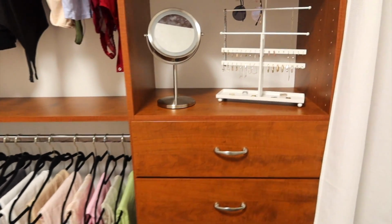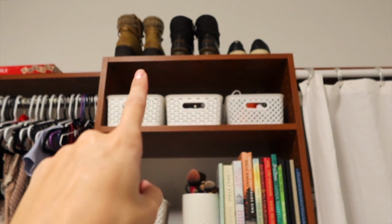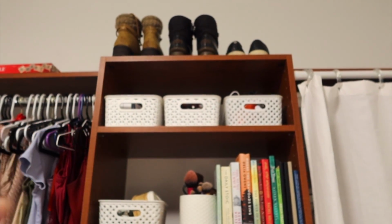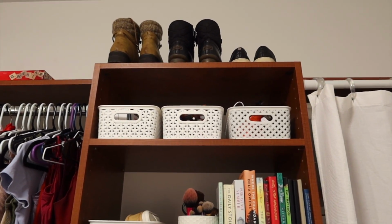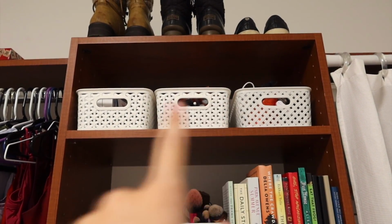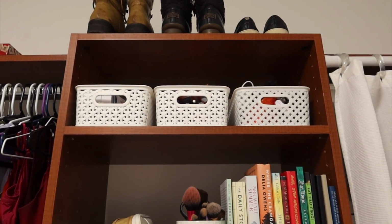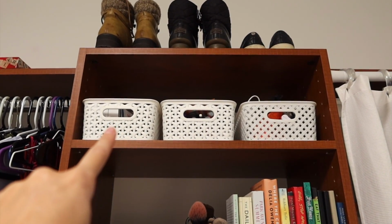Turning, we have the drawers and then the shelves. So up there I have boots that I haven't been wearing yet. It hasn't been cold enough, but I might swap down once it gets colder and I wear them more often, but for now they're just up there. I have 3 little bins that just have a bunch of miscellaneous stuff. That's an electronic bin, pens and pencils, and some phone cases.